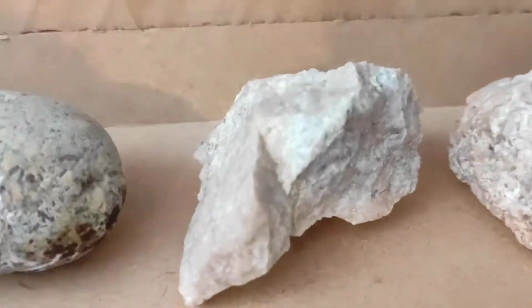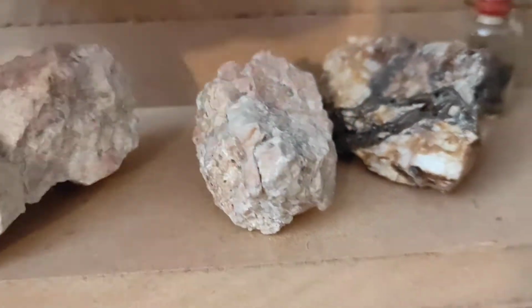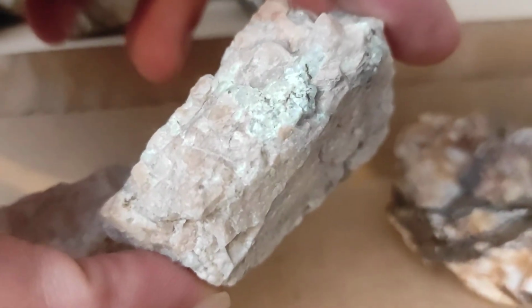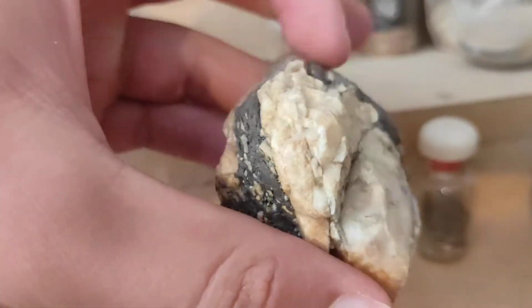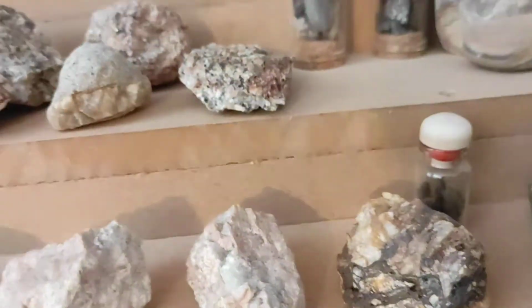Then we have a nice big piece of granite here. Sorry for the moving camera, it's kind of shaky hands, but yeah, with big crystals in it. And then this is a cool piece of granite, which I picked up in the Abel Tasman National Park. As you can see, it's got some nice crystals through it. Very cool crystals. This I picked up in Golden Bay, in New Zealand. And I think that this is just big crystals in some sort of basalt intrusion. I'm not 100% sure on that one.